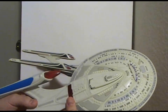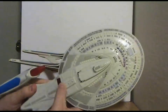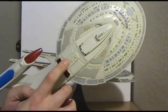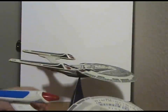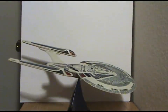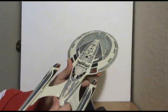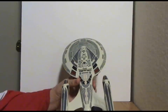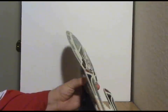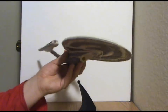This one is much cheaper. But one thing is it had individual buttons that you could push to get the action sounds, as opposed to this one, which just has the one button that you push. And it controls the lights and sounds for all of them. But overall, this is a beautiful, beautiful display piece. If you are a fan of Star Trek, and of course, it does separate from the thing.